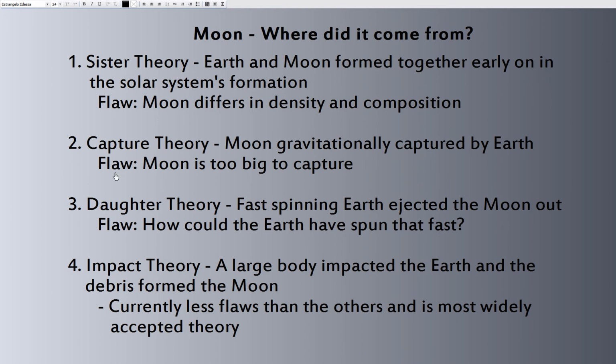So the one major flaw in this theory is that the moon's pretty big, so you have to have some pretty special conditions for the moon to be caught. But you never know. Stranger things have happened, right?